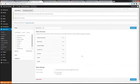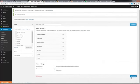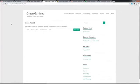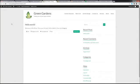Okay, that's not there for some reason. We forgot to save the menu. Let's have a look. There we go. It's just because I didn't hit save menu at the bottom. But there you can see we've got our links.